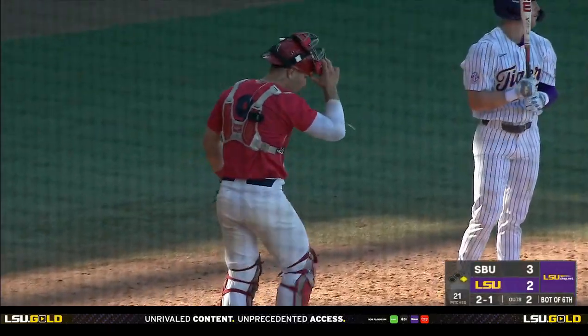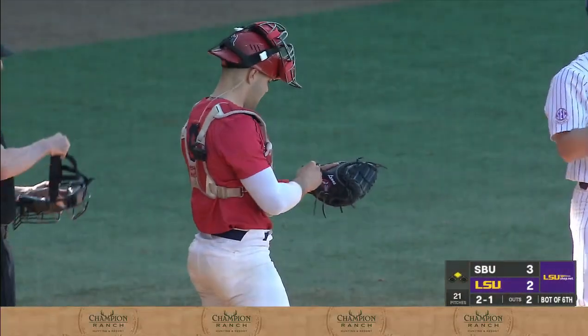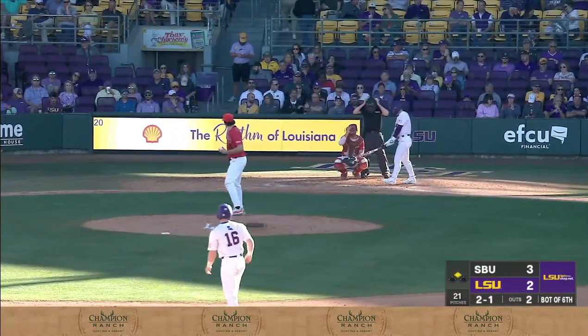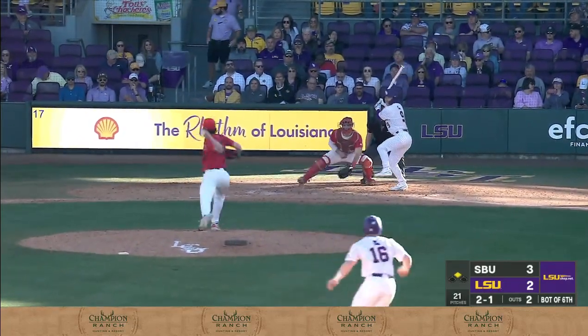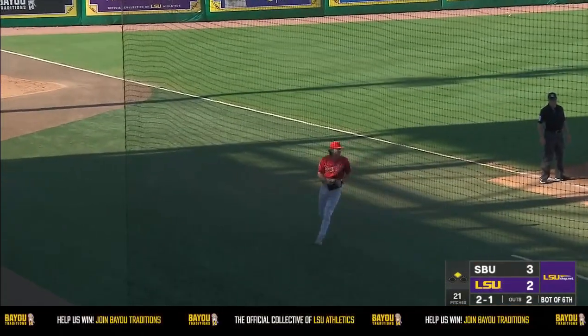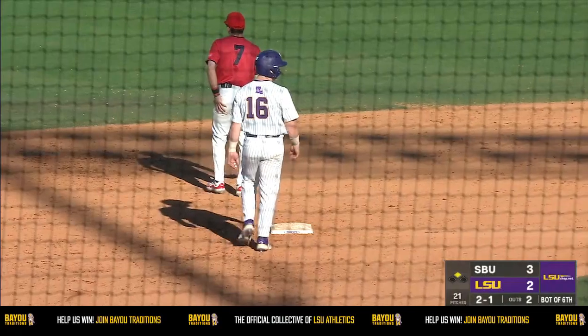So the Tigers, a runner in scoring position with 2 outs. Mac Bingham, big opportunity here. Looking at a 2-1 count as he steps back into the batter's box. Paulson checks the runner. Now the 2-1. Bingham. Chopper down the line, but foul at third base. Moves it to an even count.